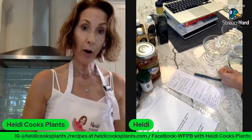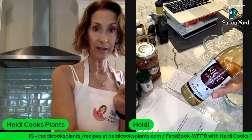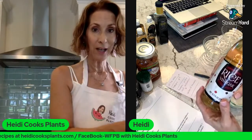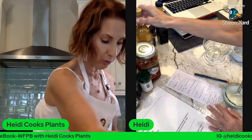So how I made my coleslaw dressing was that I took a half a cup of this mayo, and I added 3 tablespoons of rice vinegar, and you want to get unseasoned rice vinegar. So this one is from Trader Joe's. They do make seasoned rice vinegar, but that's going to have extra flavoring that you don't want.